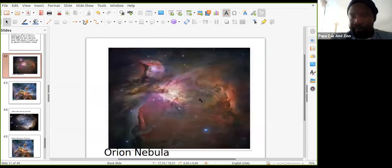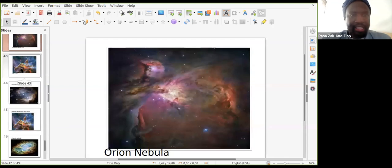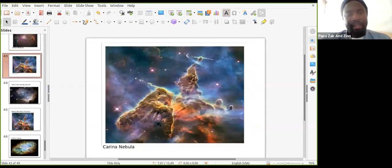I won't go into detail on all of this, but this is purported to be the gateway to heaven, the Orion Nebula. I don't want to go into the intricacies of that, but this is one of the most beautiful, spectacular openings out there in the night sky. It's as if it's swallowing something and opening out a beautiful image of how the night sky looks. And we've spoken about the Carina Nebula.